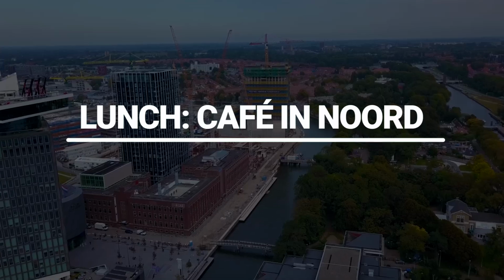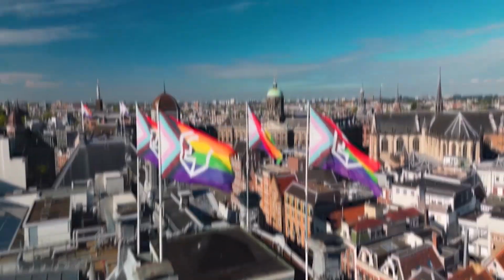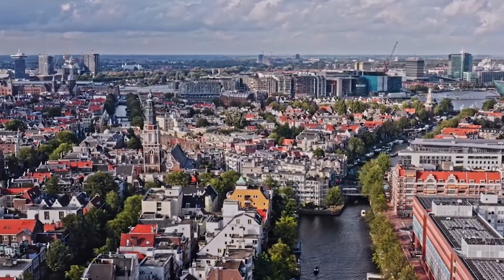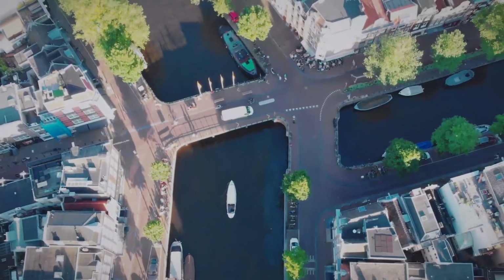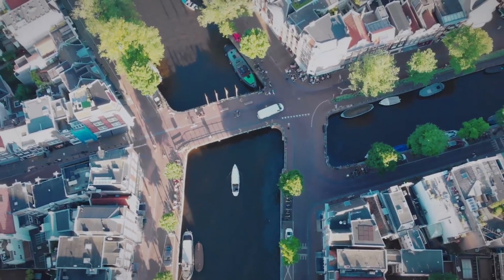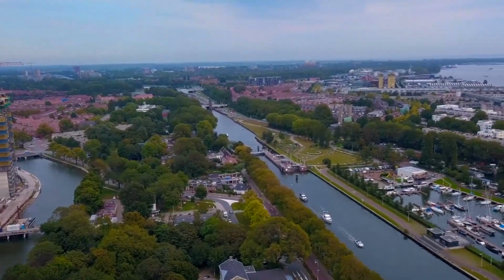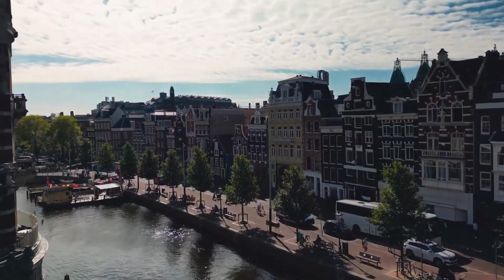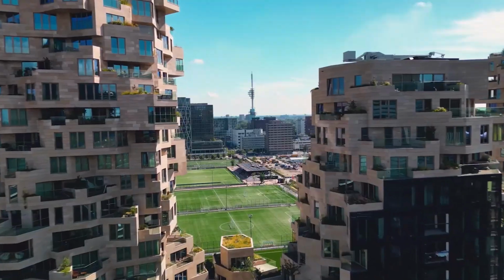Lunch. Café in Noord. Grab lunch at Pllek, a trendy waterfront restaurant made from shipping containers. The restaurant's relaxed atmosphere and stunning views of the river make it the perfect spot to unwind. The menu features locally sourced ingredients and offers everything from Dutch classics to international dishes.